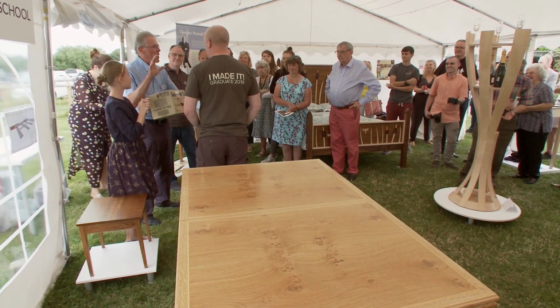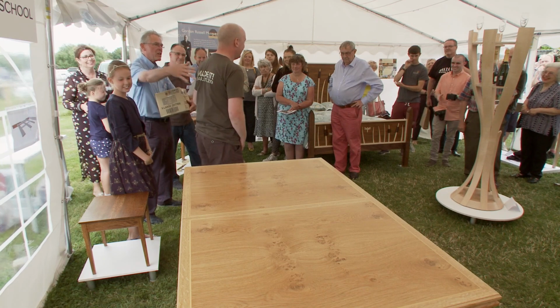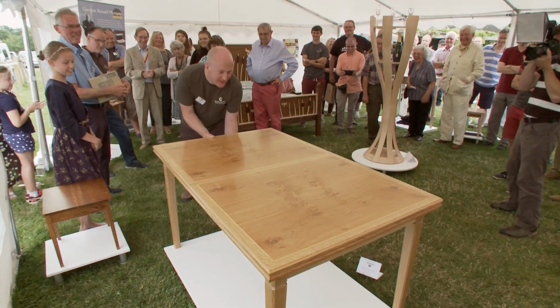First and foremost, I'd like you all to see this table in action for the very last time. Let's hope it works. Right, here we go, fingers crossed. No pressure, no pressure.